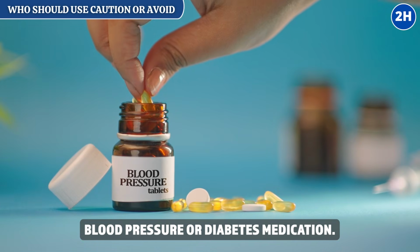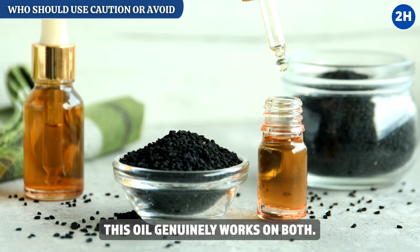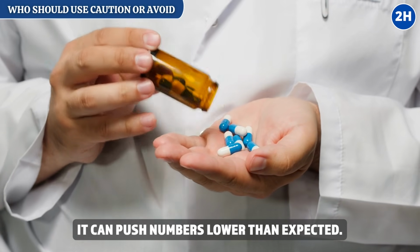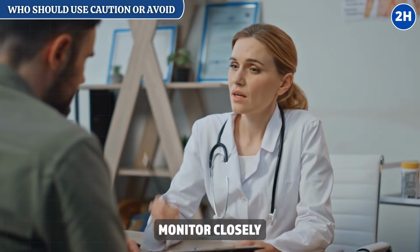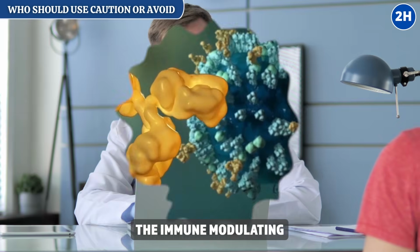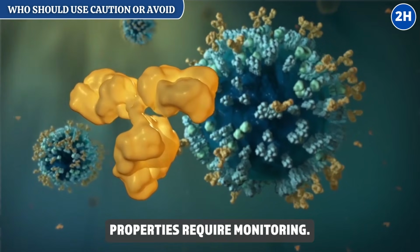Blood pressure or diabetes medication. This oil genuinely works on both. Combined with medication, it can push numbers lower than expected. Monitor closely and coordinate with your doctor. Autoimmune conditions. Inform your doctor before starting. The immune-modulating properties require monitoring.